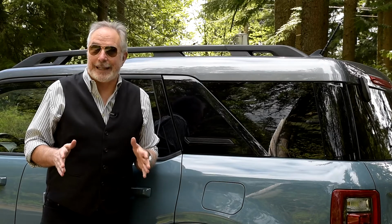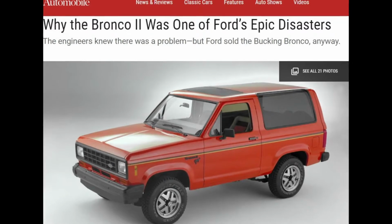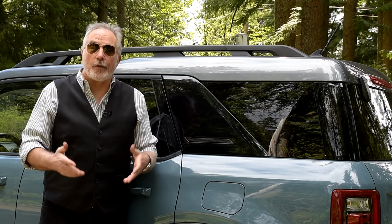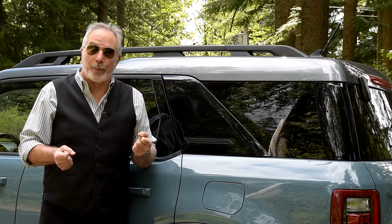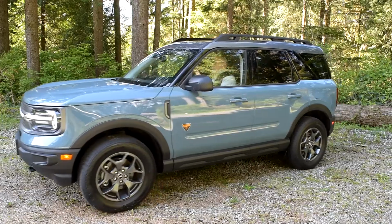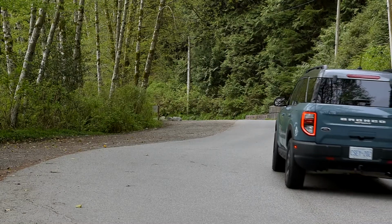Now we're going back to the 1980s, the Bronco 2, what a disaster. Initially it sold pretty well, but very soon the Bronco 2 was hit over and over again with all kinds of accusations about safety, mostly about rollover issues. Plus it was pretty ugly. Now for the record, this Bronco Sport is a safety star, a top safety pick by the Insurance Institute. And I'll tell you, from behind the wheel, this rig feels stable, solid, responsive.